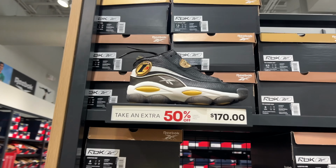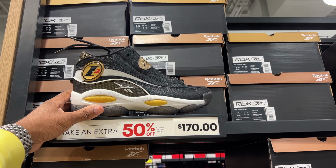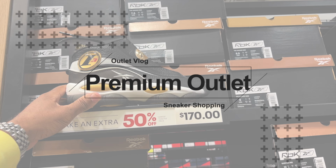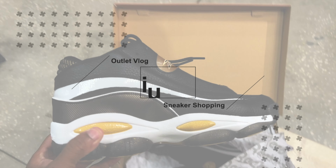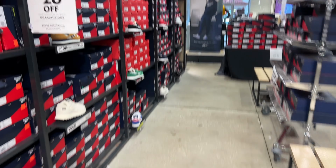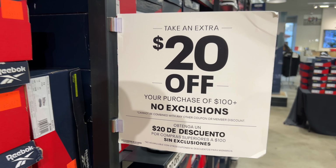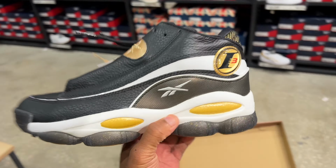I've been waiting so long for this, y'all. 50% off of 170. What's that, like 90 beans? My math is wrong, I apologize. It's actually $85 before tax. So with tax, it's definitely gonna be like 90 something. But you get an additional $20 off if your purchase exceeds $100. So you know what? I'm gonna find something I could double up on.